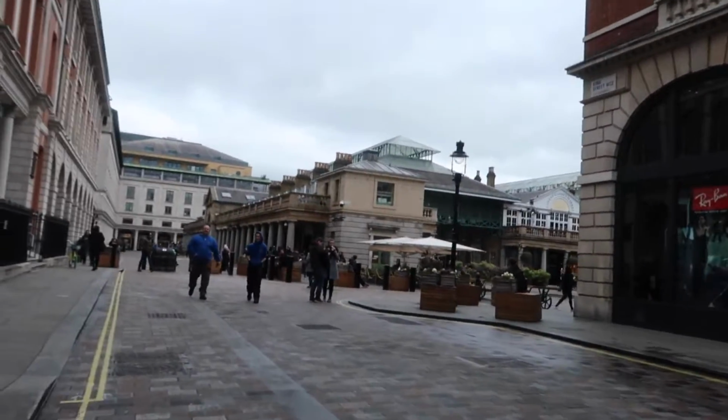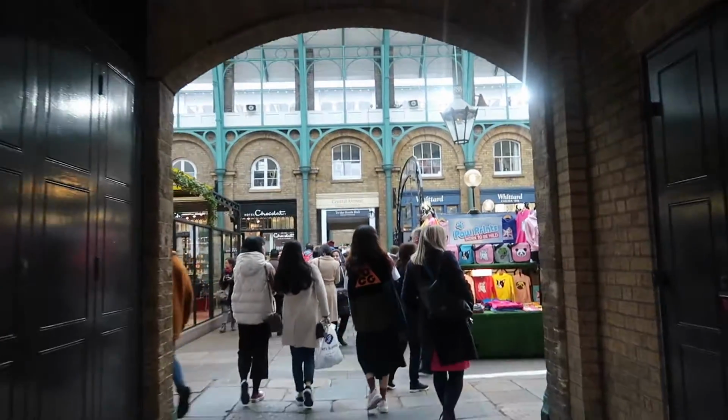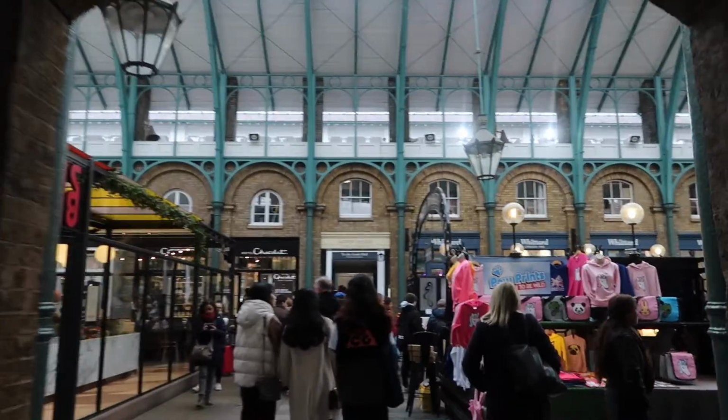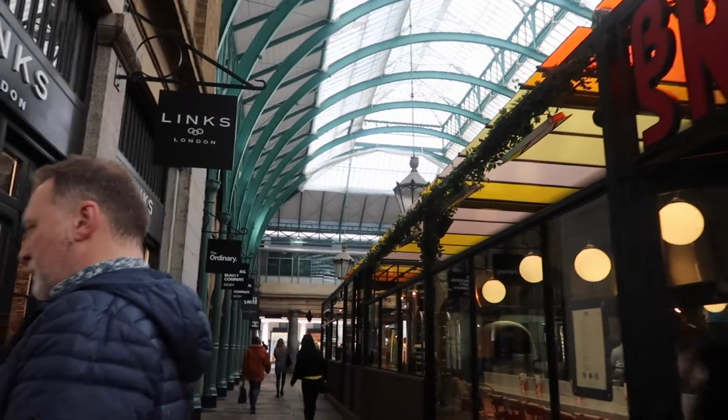How cute, man! So this is the main part of the Covent Garden that I really wanted to go. I came here last time, I don't know if you guys remembered, with Kim and Chelsea, but it was at night, so everything was closed. Yeah, so I just wanted to come here today. Look at it.